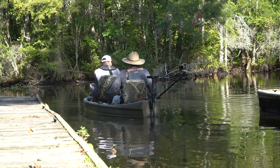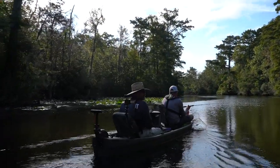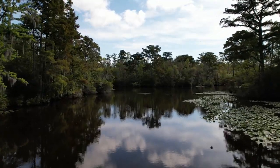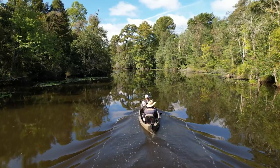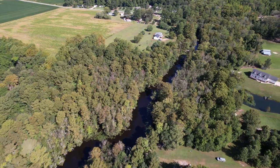Kevin is taking Chris to the Yeopim Creek, which terminates into the Yeopim River, which immediately empties into the Albemarle Sound. This blackwater creek is alive with wildlife and fish and offers an almost backcountry experience, even though it's closely surrounded by residential properties.